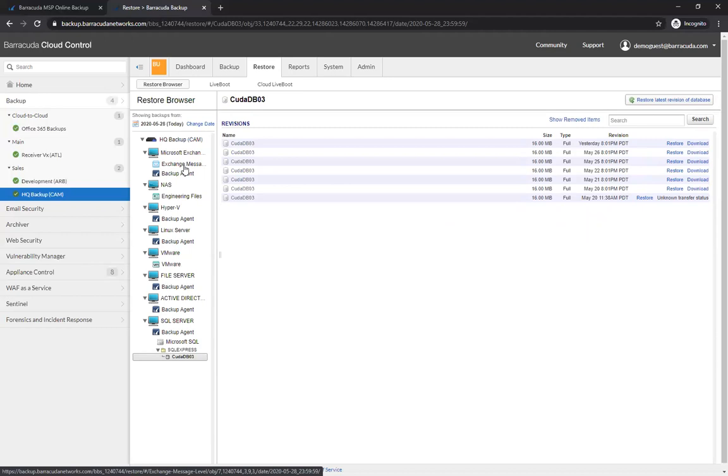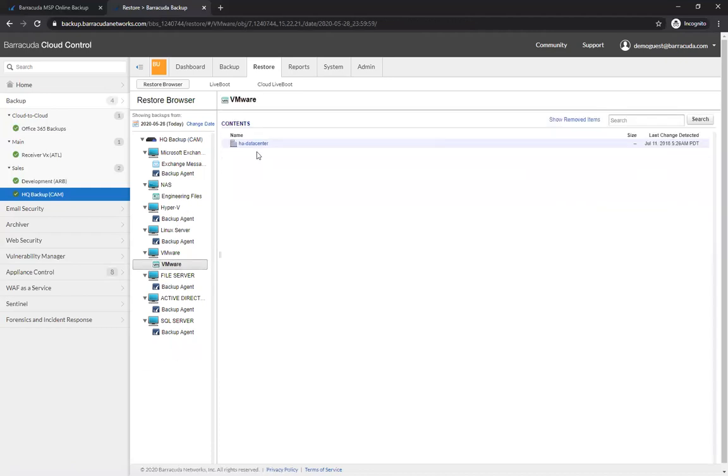And then we start talking about things like images. This does have bare metal recovery for physical machines. That can be physical to physical or physical to virtual bare metal. And then it gives us the ability to recover both Hyper-V and VMware VMs as a source.